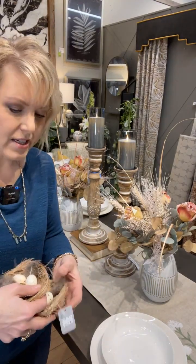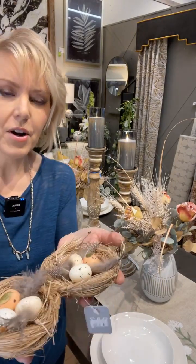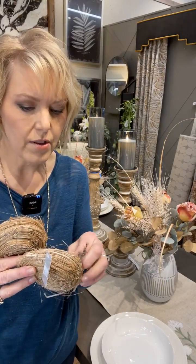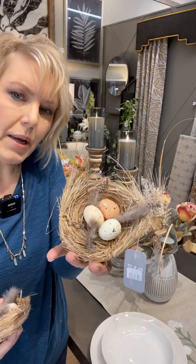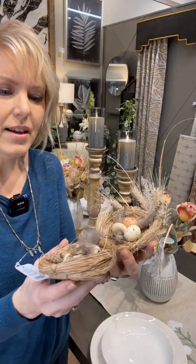On your plates today, we're going to use these little nests. This is the natural looking nest that we have in our collection. They're only $6.50. They have a bad little sticker on them that we should remove. That would look better. But you get a peachy egg, a beigey egg, and a cream colored egg in the small little $6.50 nest with a guinea feather.